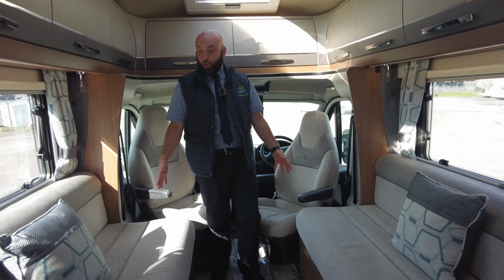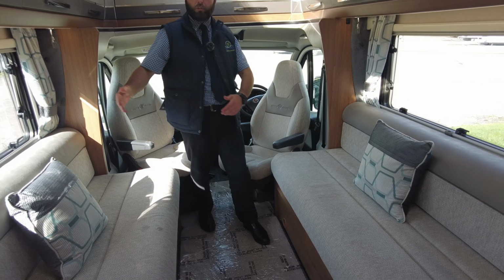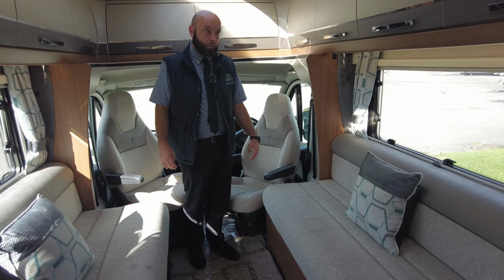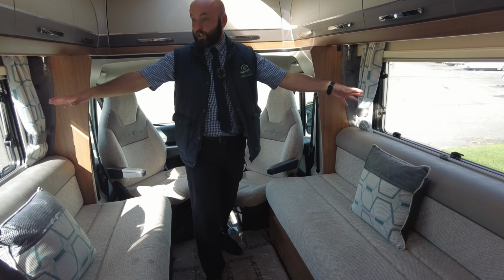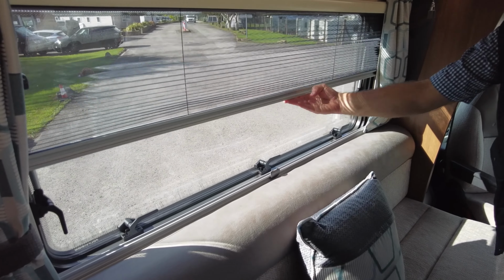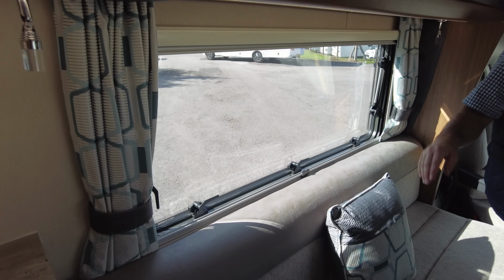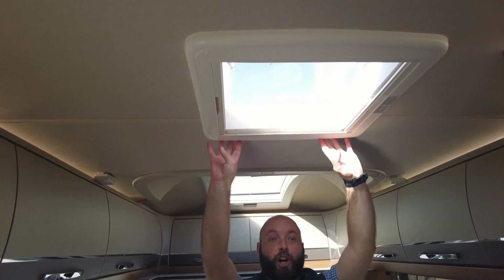So while we're talking about these seats, you could have them as two really long singles. I've seen many people do it. Alternatively, it's one very large double. It's a wonderful size bed for the size of van. Really is. Your two outer windows, they both have your blinds as well. So again, fly blind, and second to that, blackout. They can meet in the middle and you can have it as much as you want, and both those windows open. Just above Wendy's head, we have another skylight.